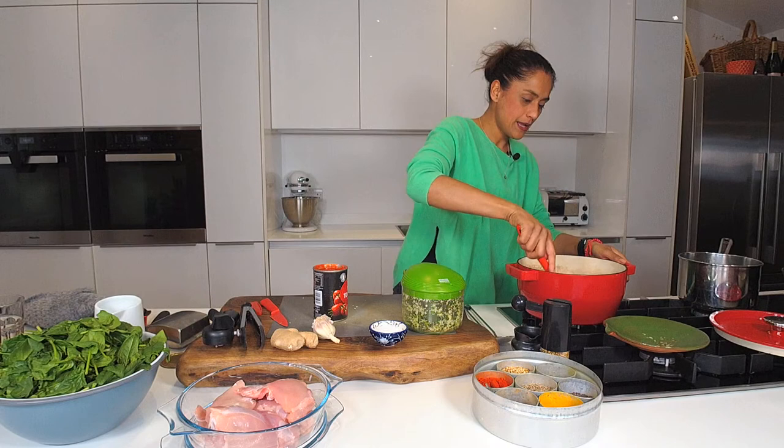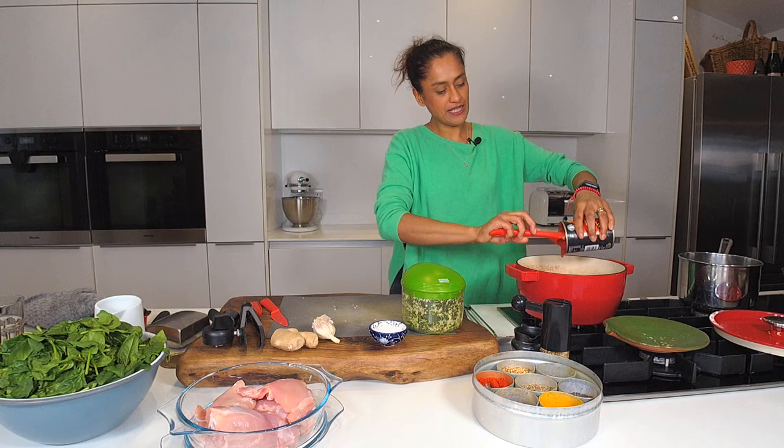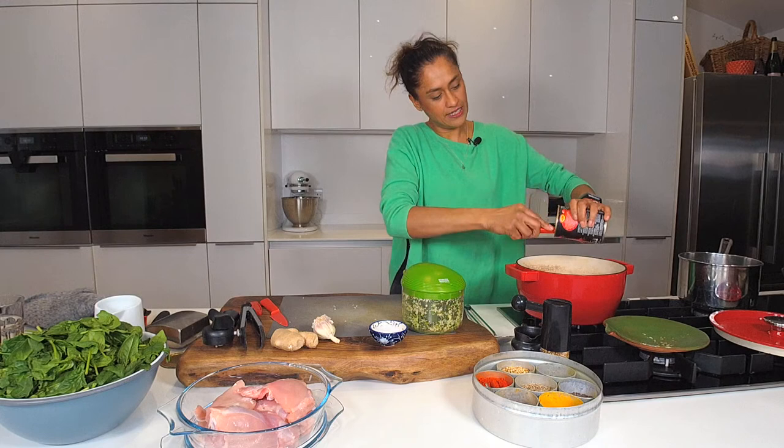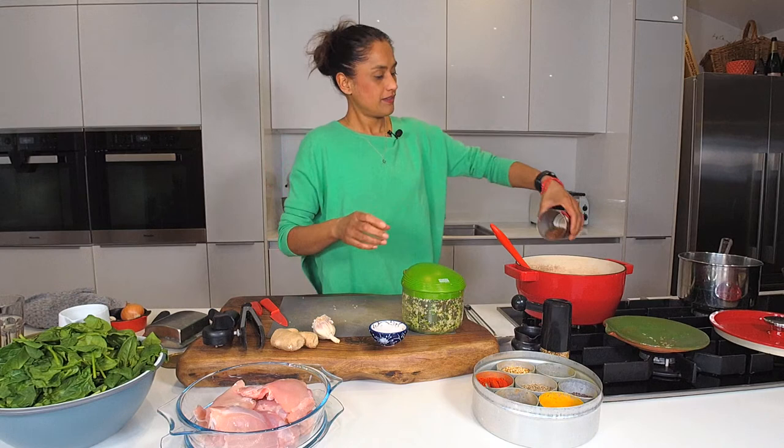How are we doing? Are we ready to get our tomatoes in? So I'm going to pop my tomatoes in. Now, once your liquid goes into that pan, it means that you are ready to add your taste and your colour spices. Those are the colourful spices and the taste spices.